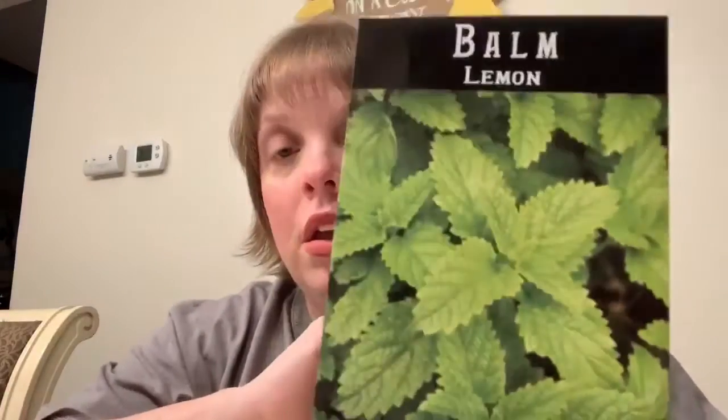And not to keep referencing Roots and Refuge, but Jess does talk about this lemon balm plant a lot, and it's supposed to be really good for teas, and if you're sick, you can put it with honey. So I'm gonna try it this year to keep around in the kitchen and stuff like that for teas and herbal remedies.